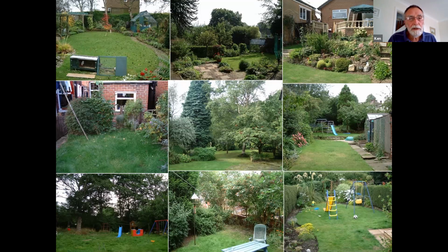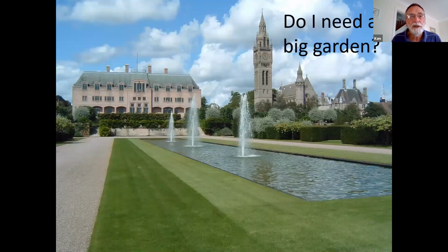And so from the Sheffield BUGS results, we can answer another of wildlife gardening's big questions, which is, do I need a big garden? Because many people assume that wildlife gardening only works, or at least works best, if you have a big garden. And we were careful in our Sheffield study to include gardens of a wide range of sizes, from really tiny up to really quite large.